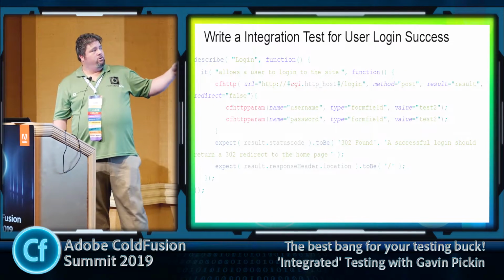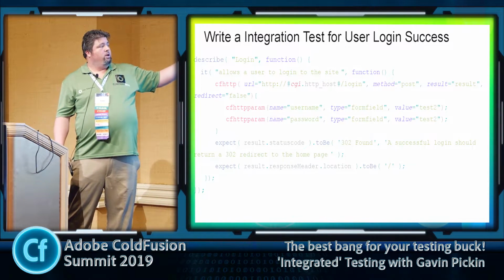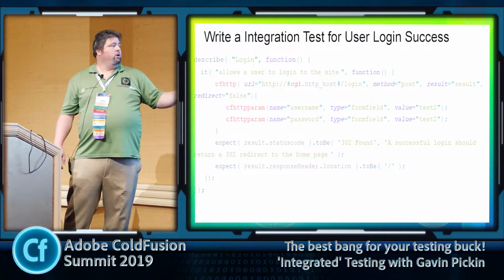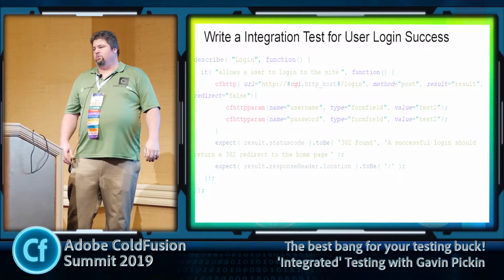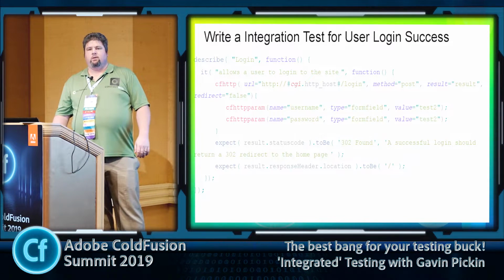Login success, pretty similar. We have a different username and password. We get a 302 again because we're going to redirect, but we're going to redirect to / which is at the root of the app. We know if we got a good password, it was a mistake. Okay? So that's a couple of functions.